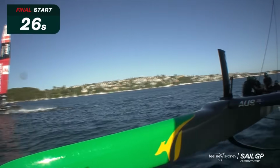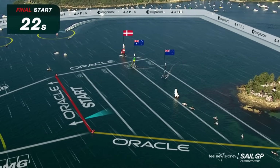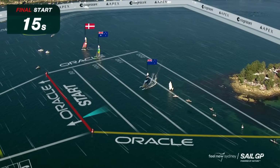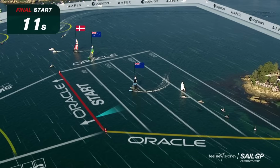It is aggressive out here. They're all saying they're close to the top of the line. That means advantage Outeridge and New Zealand for me here. But it's all about hitting that red line. Down towards the bottom end of our screen is where our data tells us is the favourite place to start, and it's all about acceleration.